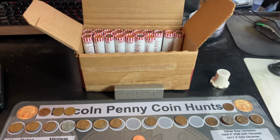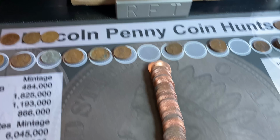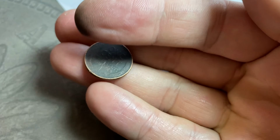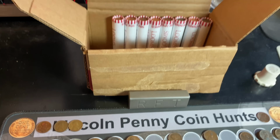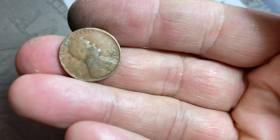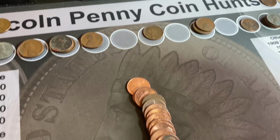So if we get one more in this box, we'll have double digits. But I'm hoping for more than that. Roll number 92. We have 33 wheat cents, 10 in the second box. It's a pretty damaged 1945 Philly. But like I said, we now have 33 with 8 more rolls left. Roll number 95. Wheat cent number 34 is a 1953 Denver.